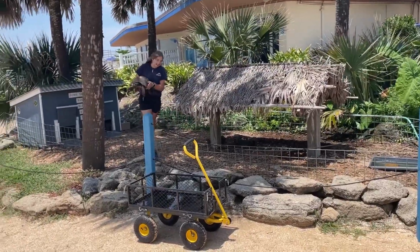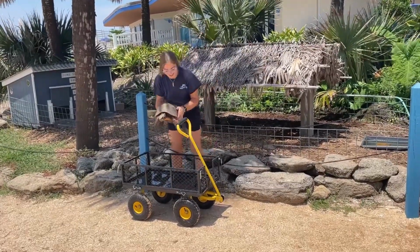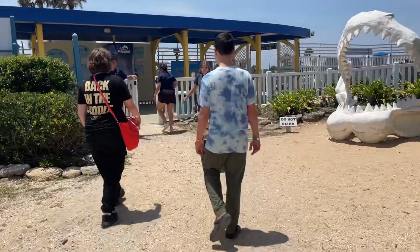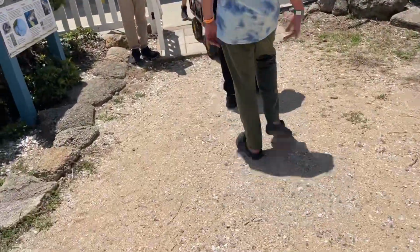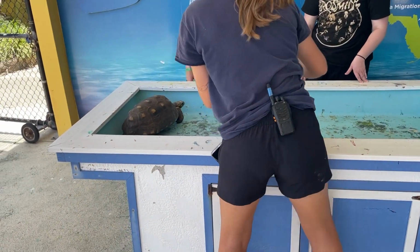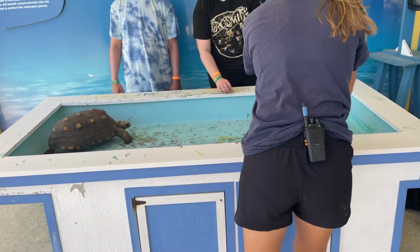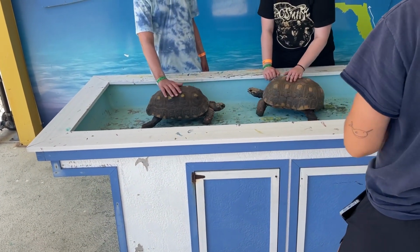Back on the other side with the guest services, you can also do a tortoise special time. This program is only offered once a day as opposed to the dolphin side, which has several time slots you can sign up for. So with the tortoise time, you're going to be able to pet them, feed them, and what is pretty cool is you're going to be able to paint with them.